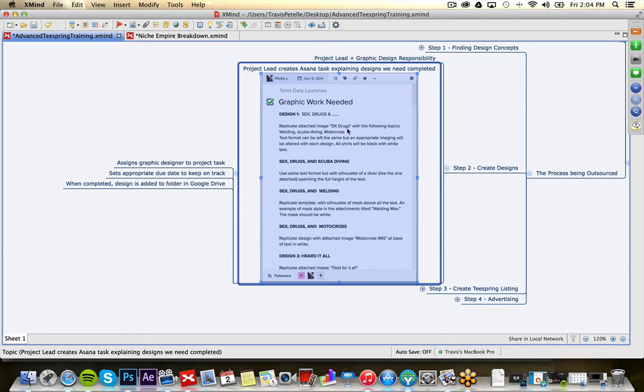Replicate attached image, which we'll have with our Asana task. We'll attach a graphic that we wanted to have similar. Just give them the entire idea of what we want the design to look like, what we want it to do, and all that good stuff. And that's what this Asana task is. Be as descriptive as possible. Let them know how many colors you want to use, what type of shirt you're going to be putting it on, who the target audience is. The more descriptive you are, the better the graphic designer can do what you want.